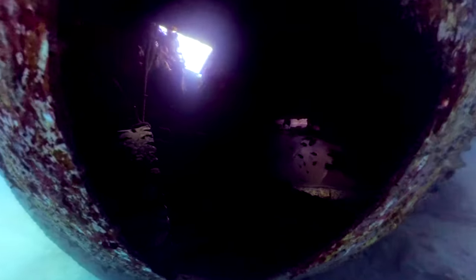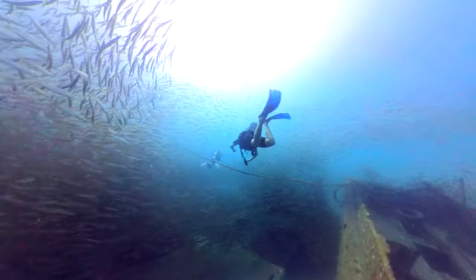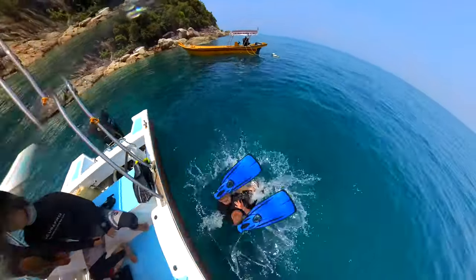I felt like a lot of mental energy went into making sure that every part of me wasn't touching something, and there were ropes everywhere, and I'm like, oh my god, I'm gonna get stuck, or my tank's gonna get stuck. It was really cool.